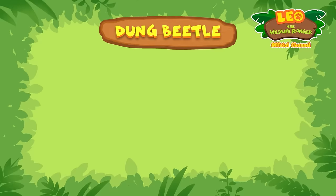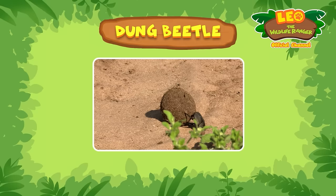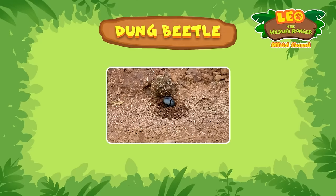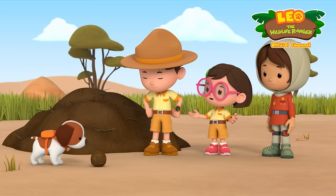Well, dung is important to dung beetles, but not all dung beetles make dung balls. There are three different types of dung beetles: rollers, tunnelers, and dwellers. Rollers roll dung into a ball, while tunnelers bury their dung by digging underneath it. Dwellers live in the dung itself. So this belongs to a roller dung beetle. It probably mistook Hero's ball for its dung ball and rolled it away.